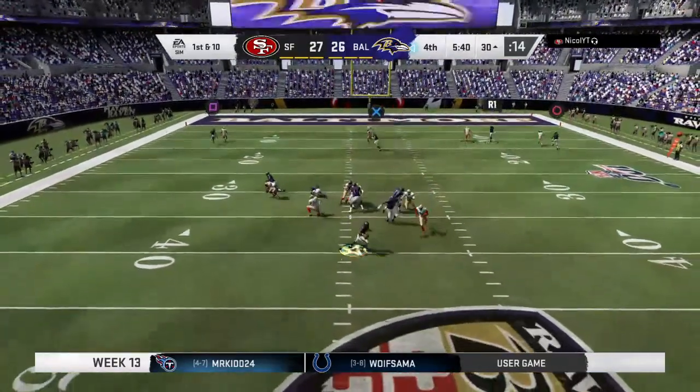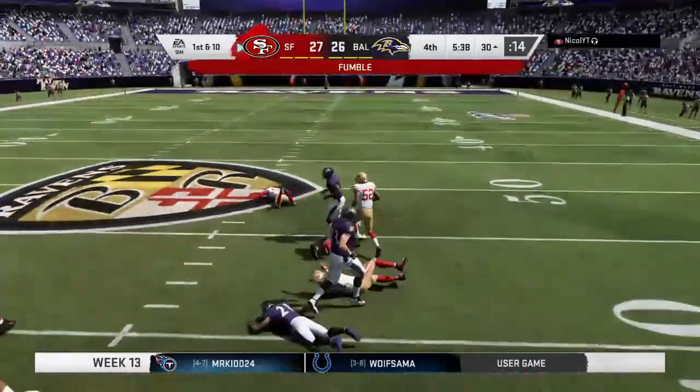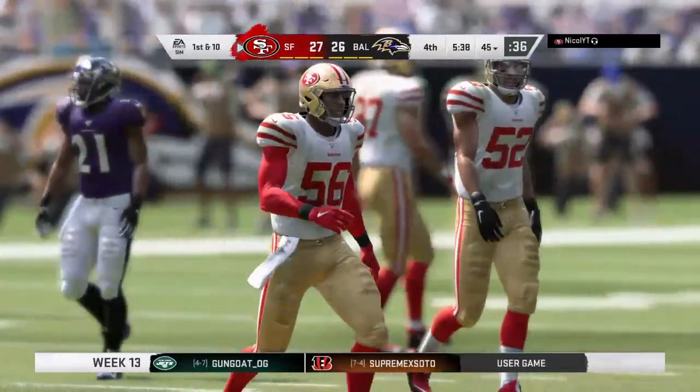Jackson on first down. Oh, no, he lost the football. And now this is scooped up by the 49ers. And his crew will take over at their own 45-yard line.